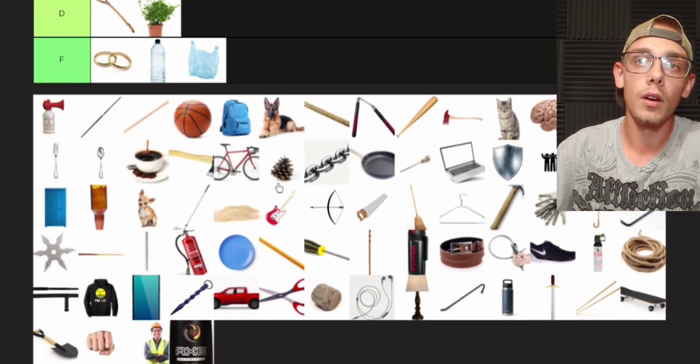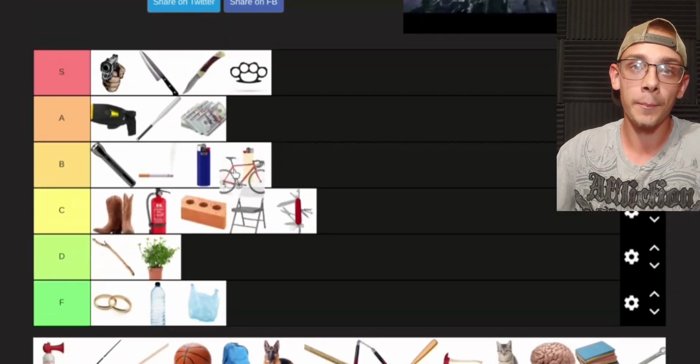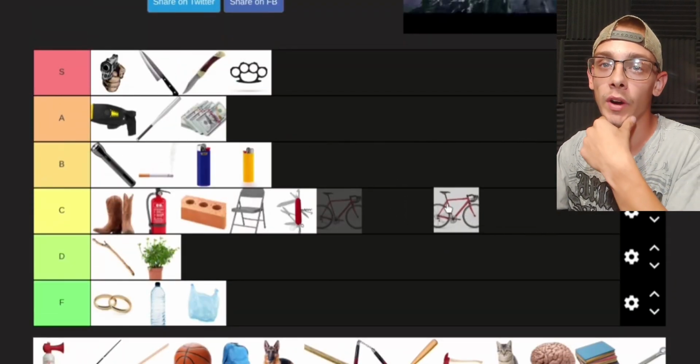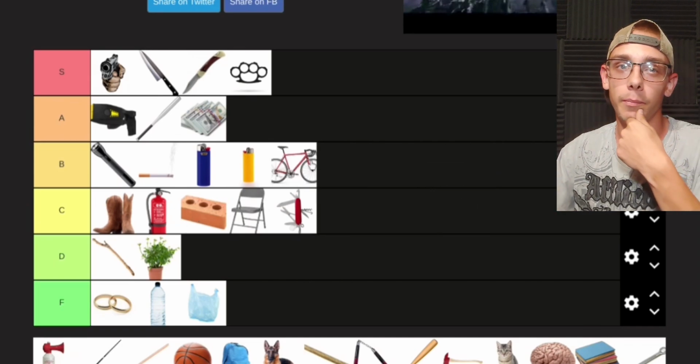So let's go. 1, 2, 3, 4, boom. Bicycle, right? I was thinking about this actually before when I was adding a couple extra things on here. Bicycle, I'm going to put it right here for now. B for bike.